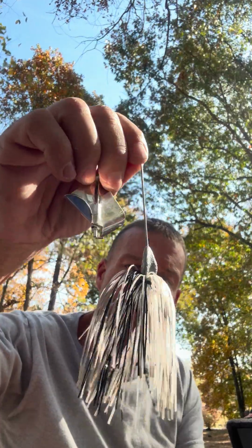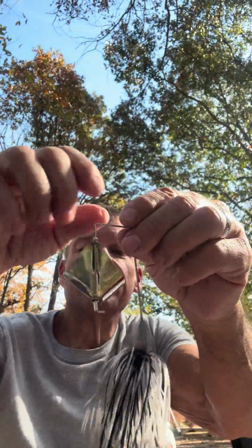But these would be the baits that I would use this time of year anyway. So without further ado, let's get into it. First and foremost, I'll be throwing a True Faith Custom Bait buzz bait. Top water action is great this time of year.